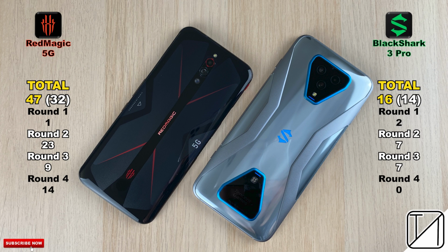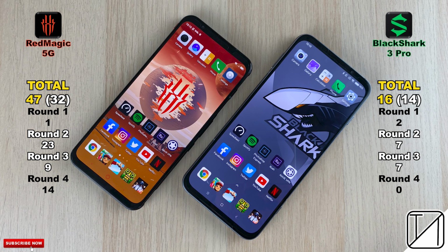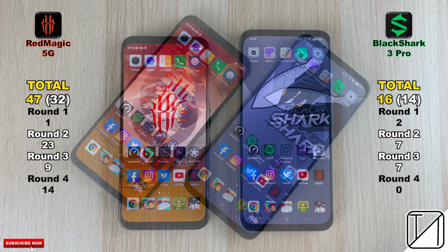I think the Red Magic 5G is officially the highest ranked phone on my speed test over here. If we take out round 1 and round 4, which has nothing to do with speed, and just allocate points for round 2 and 3, which is speed only, then we get 32 points for the Red Magic 5G as opposed to 14 for the Black Shark 3 Pro. Good on you, Red Magic.